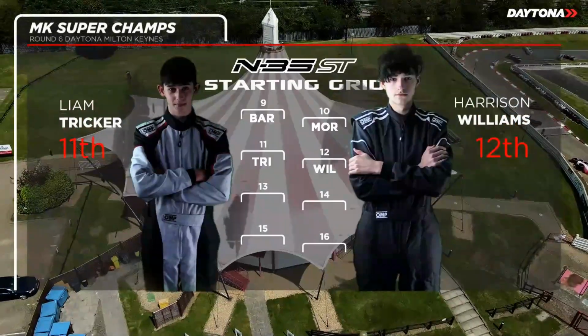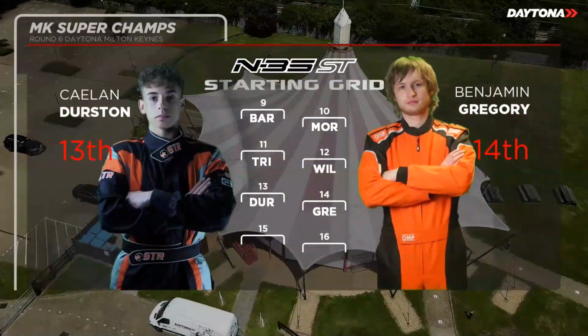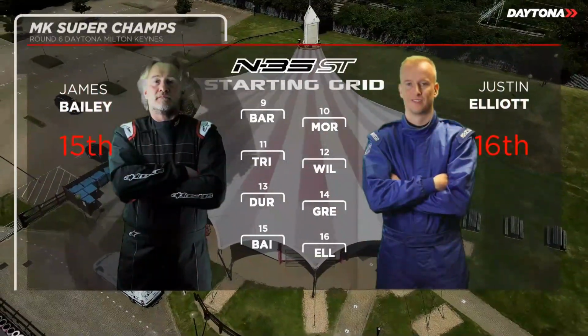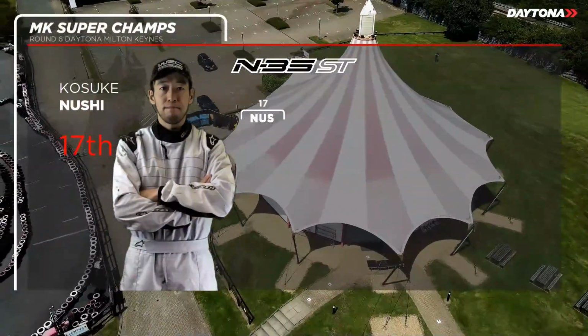11th on the grid for Liam Tricker. Alongside him is Harrison Williams in P12. Caelan Durston 13th, alongside him is Benjamin Gregory. And then James Bailey is on the 15th spot of the grid. Beside him, Justin Elliott, with Kasuki Nushi rounding out the grid.